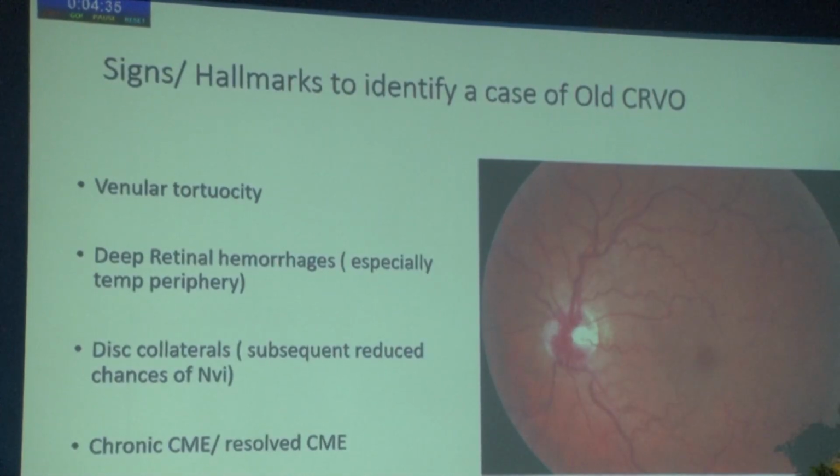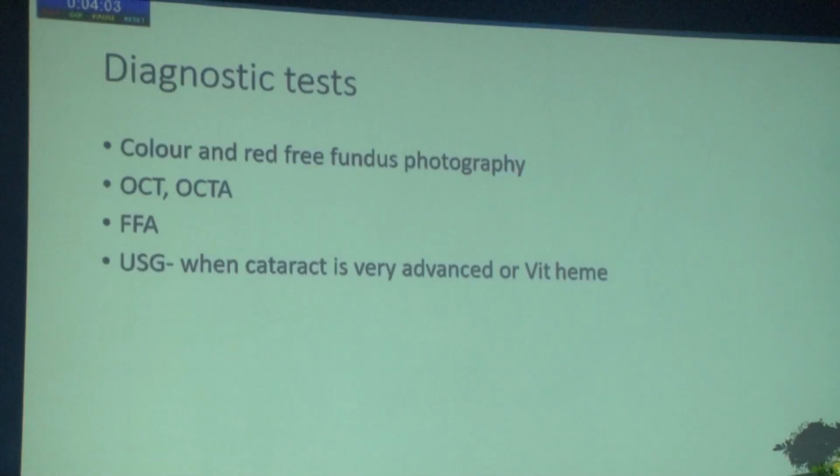Now, we all know acute CRVO is easy to diagnose, but if the patient doesn't give any history, or is unaware of any CRVO episode in the past, how do we diagnose? What are the signs or features that indicate this eye had a CRVO earlier? Presence of venular tortuosity, deep retinal hemorrhages, especially in the temporal periphery, presence of disc collaterals, and presence or absence of signs of resolved CME, all these point towards a case of old CRVO.